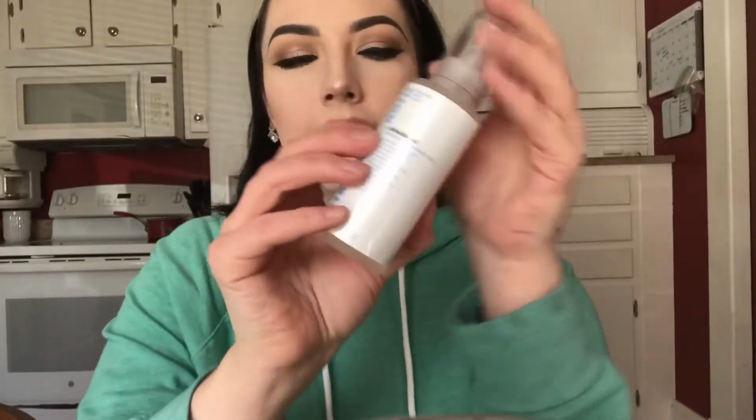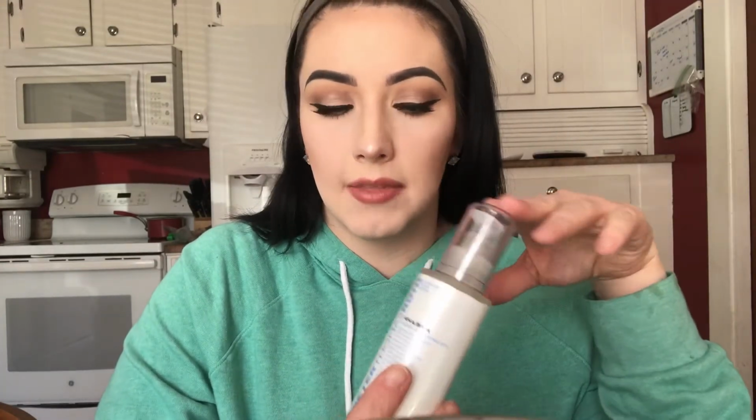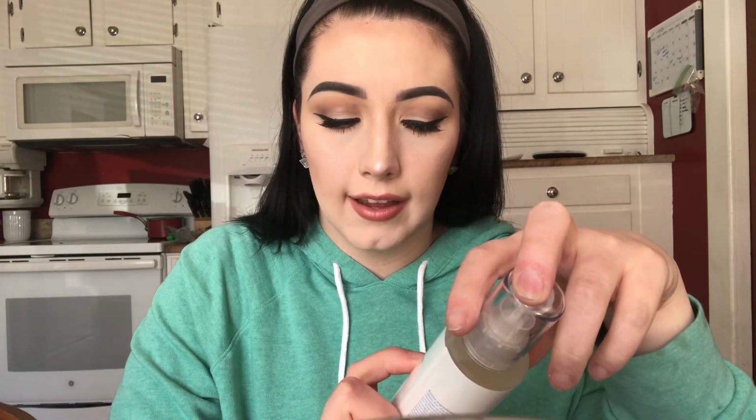Okay, back on my Peter Thomas Roth kick. This is his AHA, BHA acne clearing gel. This has worked amazing for me in the past with the acne that I receive, and it includes 2% salicylic acid and also 10% glycolic acid. So this is kind of like a 2-in-1.